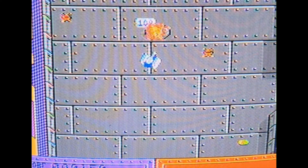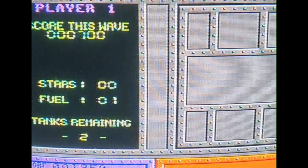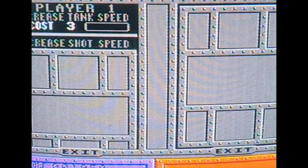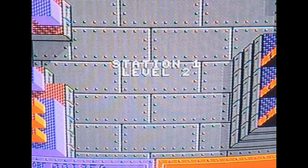As you progress, you must not only defeat enemies, but worry about making sure that you don't run out of fuel and that your shield stays up. If you do run out of gas, your tank then slows down to a crawl. A countdown timer then begins. If you do not find any gas pickups in the allotted time, it is game over. A loose copy of Vindicators is worth $10 on PriceCharting.com. It's a fun one and definitely one to check out.